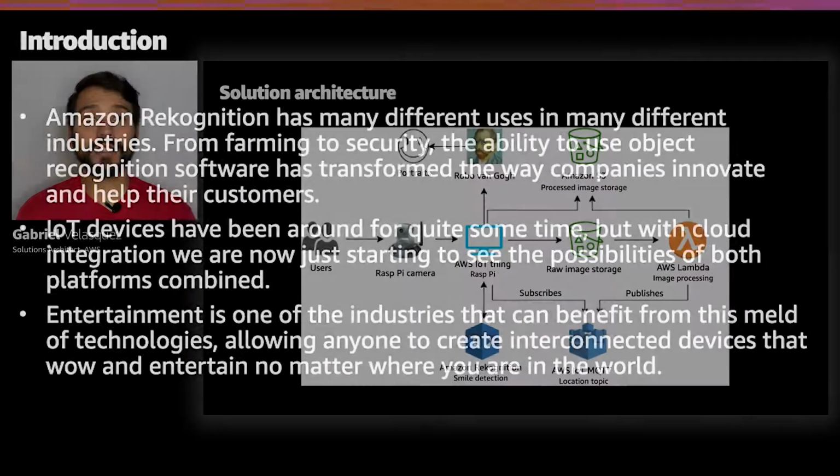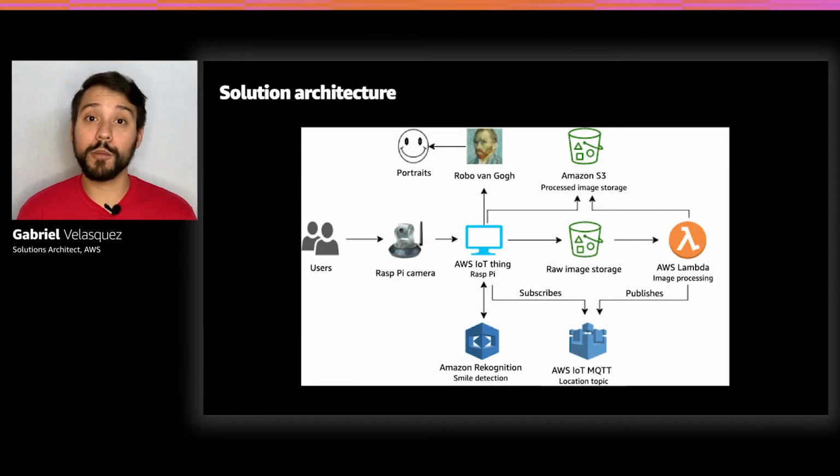For this next part, let's dive deep into the architecture of the Robo van Gogh project. It can be broken up into three different parts: a photo booth portion, an image processing portion, and an actual sketching portion. For the photo booth portion, there's a Python script running on the device that utilizes some API calls into Amazon Rekognition to detect if the user is, one, smiling, and two, if there are no other users in the frame. If those two conditions are met, then a photo is taken using the Raspberry Pi camera and sent over to an image processing bucket.